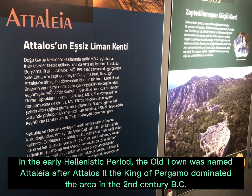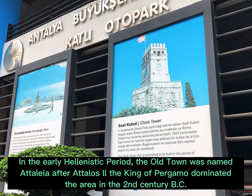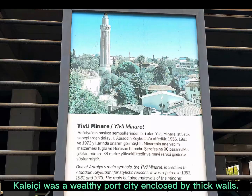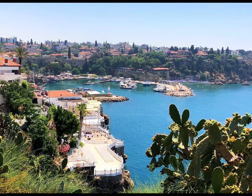In the early Hellenistic period, the old town was named Attalia after Attalos I, the king of Pergamon, who dominated the area in the 2nd century BC. Kaleiçi was a wealthy port city enclosed by thick walls, a place of many historic monuments, wooden houses with bay windows in a maze of narrow, winding streets.